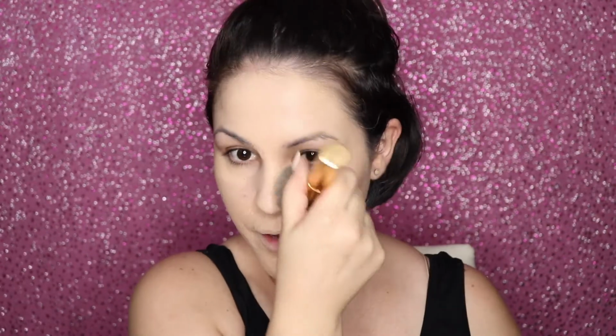This is a Morphe Y6. I also use a beauty blender. I really don't mind, I like to use both. But today I decided to use the Morphe Y6. Don't forget those ears. Going down towards my neck.